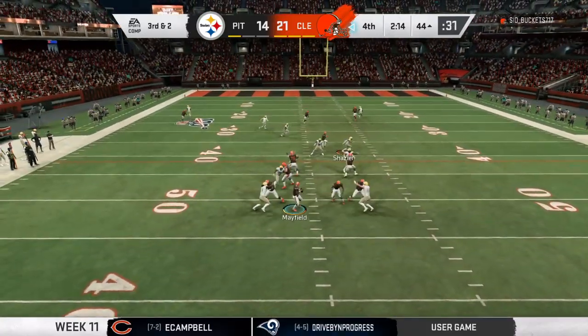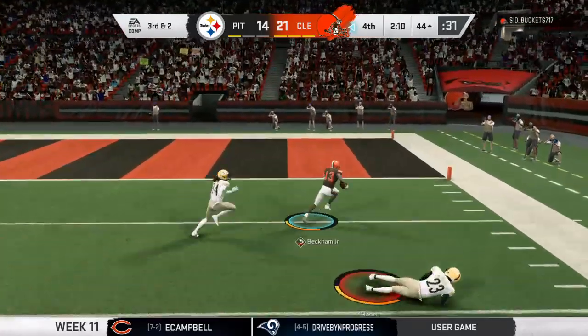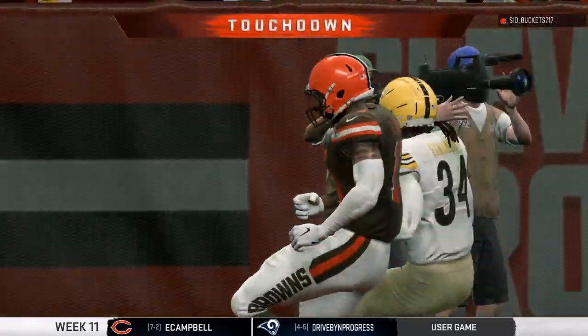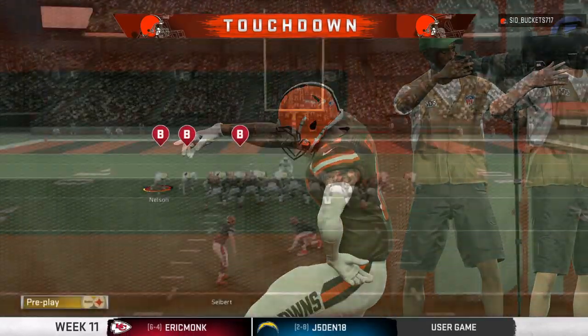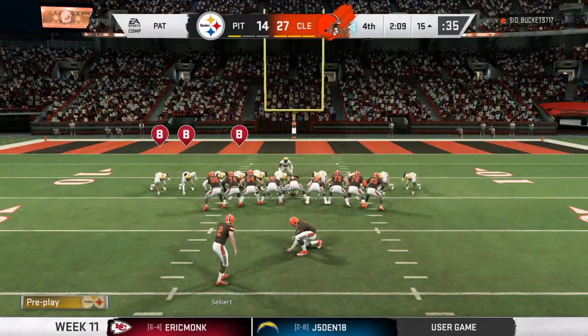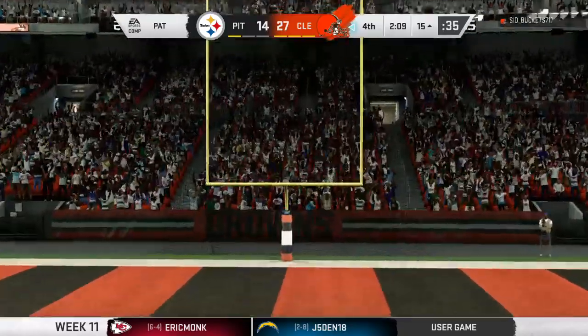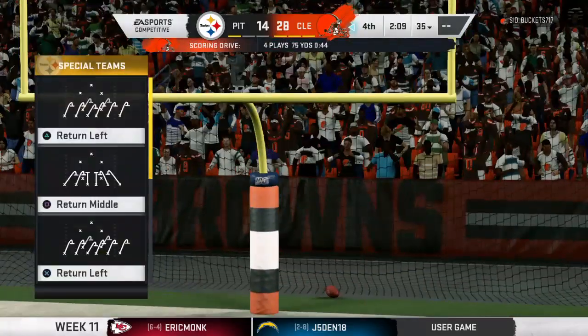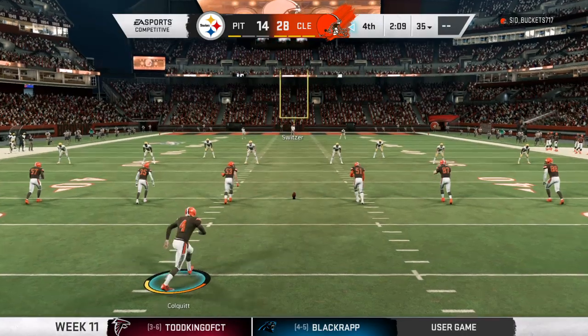Here's Mayfield. And bringing it in right side here, Beckham. And all the way in. Touchdown, Cleveland. Odell Beckham, 44 yards. And the Browns are going to tack on to their advantage. Extra point by Seibert, up and good. And the lead now up to 14.